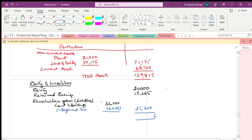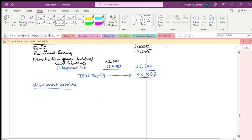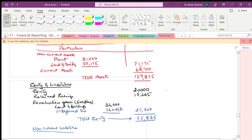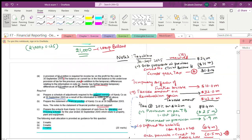If you add this, how much will you get? 5,655. This is total equity. Fine. Next, we have non-current liabilities. In non-current liabilities, how much is the loan? 6% loan is how much? 6% loan, working note 1.